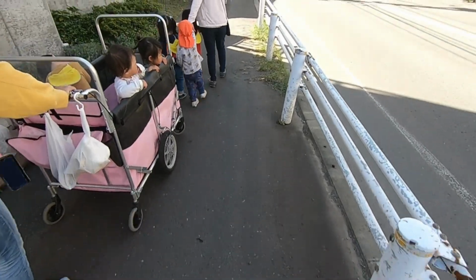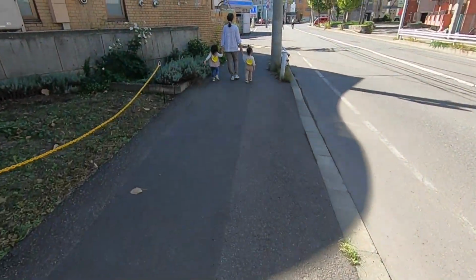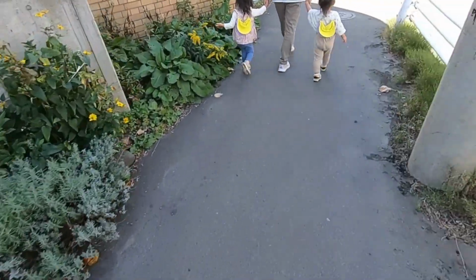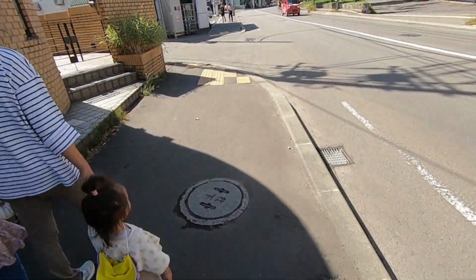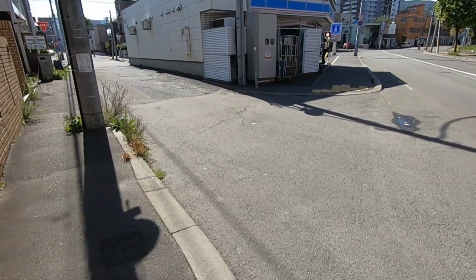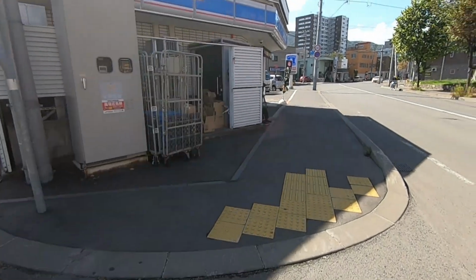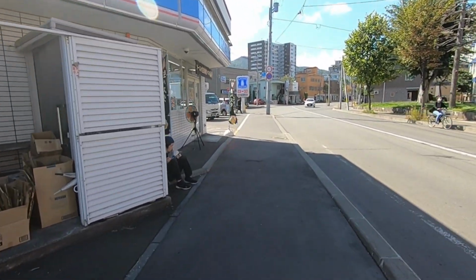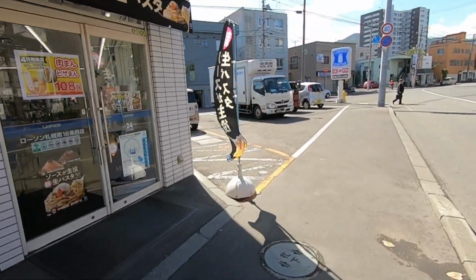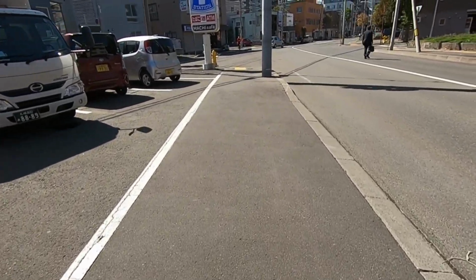So if I wanted to cross to the other side to go to Nakajima, then I have to cross the river somewhere here. But I kind of walked past one of the main bridges. The other one is a little bit further down. So I think it's okay to walk. Still have time.